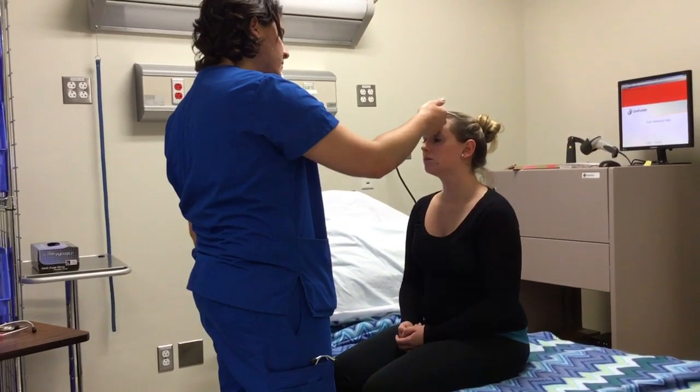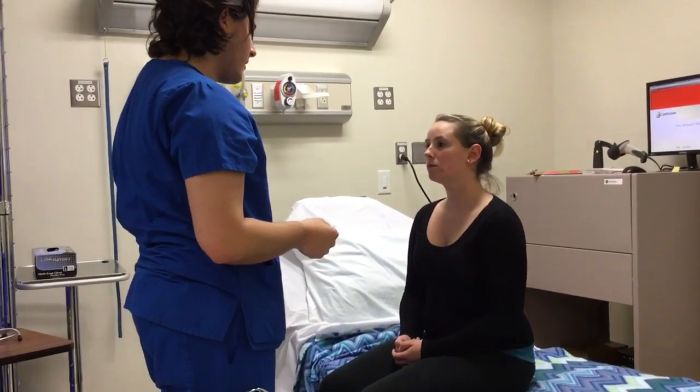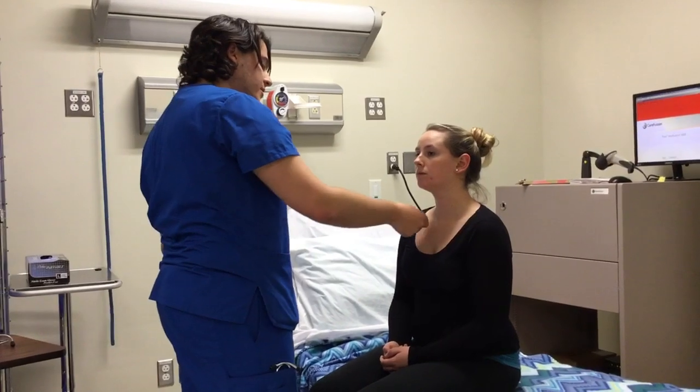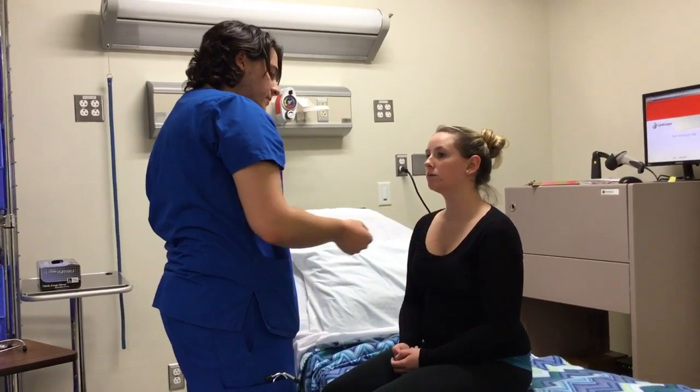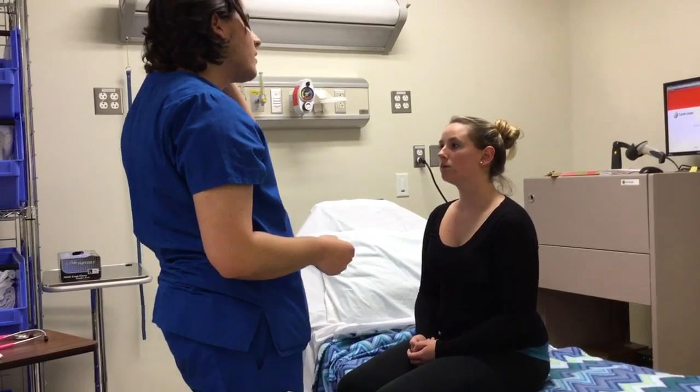I'll check the skin. Temperature is warm. Color is pink. That's good. For now, I can check the skin turgor on the collarbone. That's good. Color comes back, skin comes back elastic, which is good.